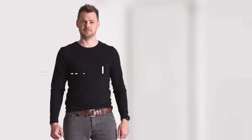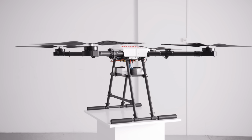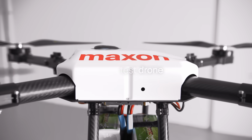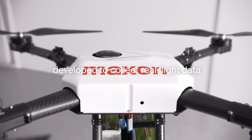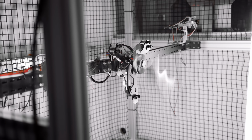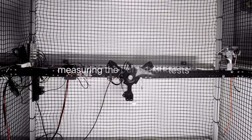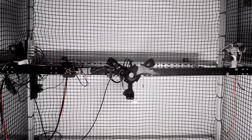My name is Roman and I'm a Technical Project Manager at Maxon's Aerospace Business Unit. Here you can see our Maxon test drone. It was developed to complement our testing capabilities, to collect real flight data and gather experience with the overall drone system. It's important to note that before the products are sent for flight testing, Maxon performs various tests and reliably measures the performance data of the products with the help of a thrust stand.